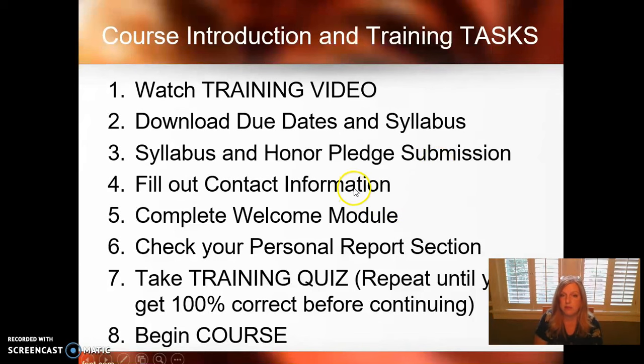There will be a link for you to fill out contact information. There will be a welcome module for you to complete to test your system, see how your system works, and make sure that your program is talking to its learning and its learning is recording your responses. At the end of the welcome module, you will check your personal report section, and this will all be in the training video, to kind of make sure that you are connected and that it is working. And you should get into the habit of checking that personal report section at the end of each module.